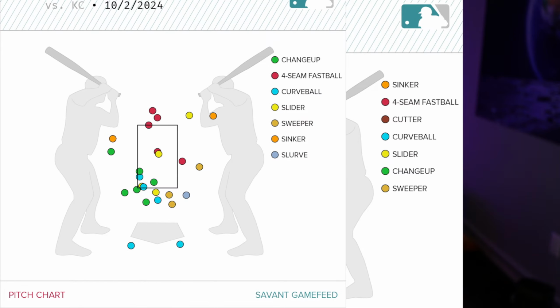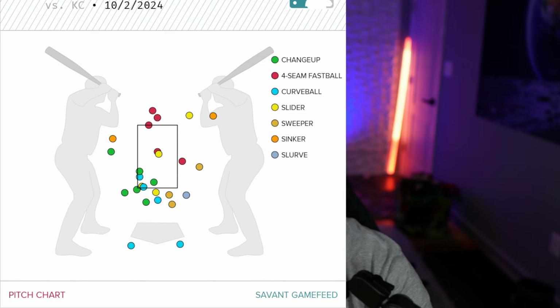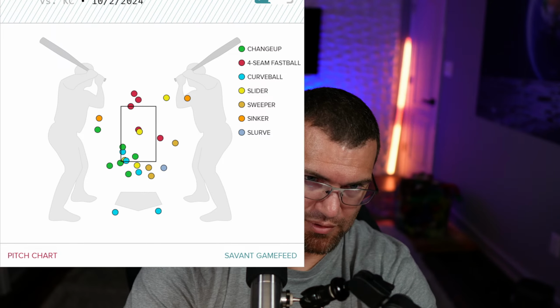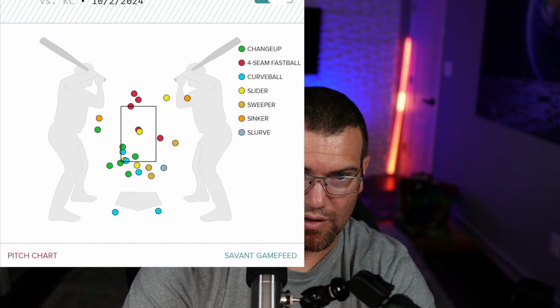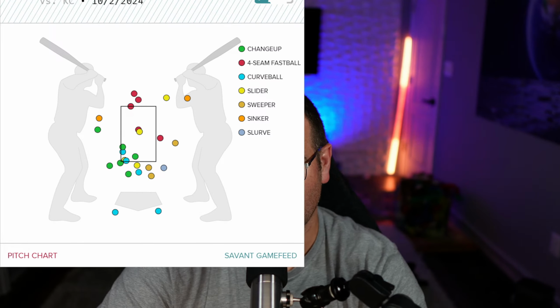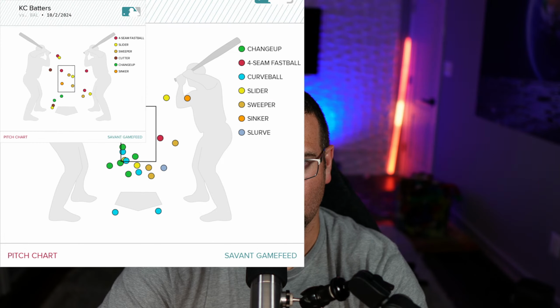Let me make this a little bit smaller. I want to be able to put them side by side. All right, let me add another image. Sorry about this. Let's see. KC swing. All right.